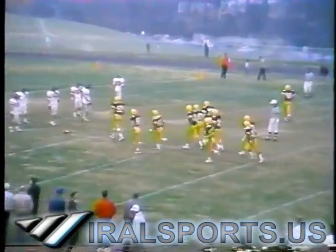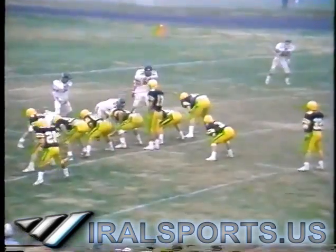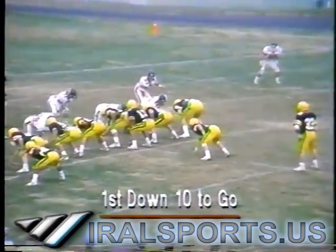Ball's now down to the 12. I don't know if they're going to try and go in for another one with a 19-point lead and barely 2 minutes to go in the game, but they're knocking. Nice way to get into the contest.